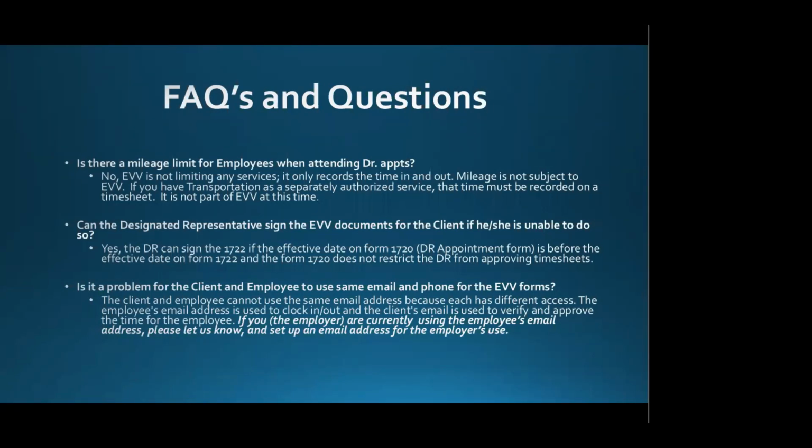But if there's an overlap, you want to make sure you're discussing that with your FMSA and with your service coordinator, because some programs do not allow that. But I understand what you're stating as far as the safety of the consumer. I would just encourage you to have a conversation with your FMSA and your service coordinator just so they know that the overlap is there and they can account for it. But the EVV system does allow it, and it will not keep one from clocking in when the other one's clocked in.